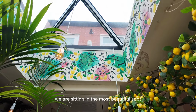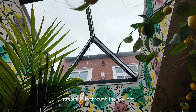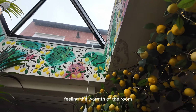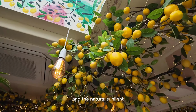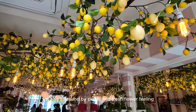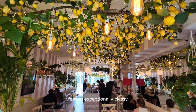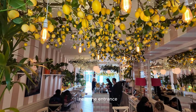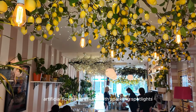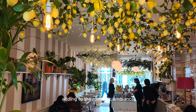We are sitting in the most beautiful spot, enjoying the sunlight streaming in through the skylight, feeling the warmth of the room and the natural sunlight. We are also surrounded by plants and fresh flowers, feeling exceptionally classy. Near the entrance, artificial flowers are hung with sparkling spotlights, adding to the romantic ambience.